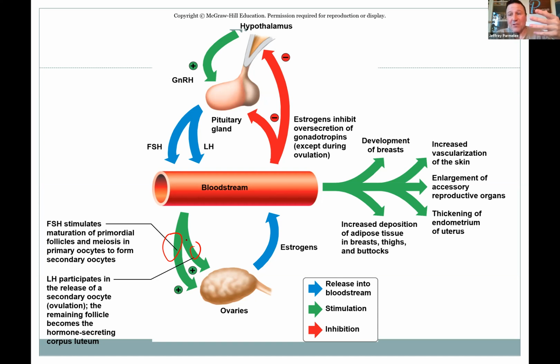And the hormones of the ovary control what the uterus is doing, right? Monthly. Actually, it's the hypothalamus. Your brain controls the pituitary gland. Pituitary hormones control what hormones your ovary makes. Those hormones control what your uterus does.